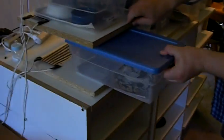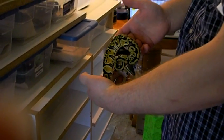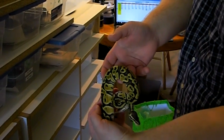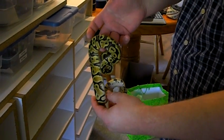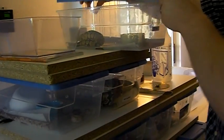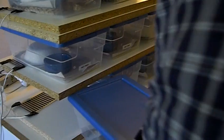Female Pastel, the 2011 that I got from Ben Siegel. I also got the Enti from Ben Siegel. When I first got her, she was 73 grams. When I weighed her yesterday, she was 151. So from 73 to 151 in 1 month. Doubled her weight. Her and the Enti eat twice a week. They eat Sundays and Wednesdays. She's a cool looking Pastel. Okay, place her back in her tub. Both the Enti and the Pastel, they're the calmest snakes from the day I got them to now. They're just so relaxed.